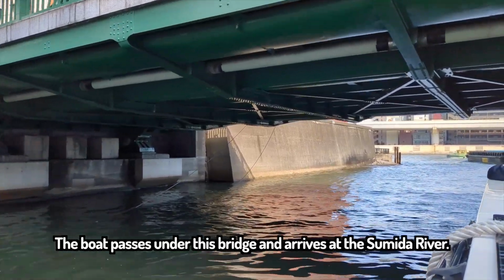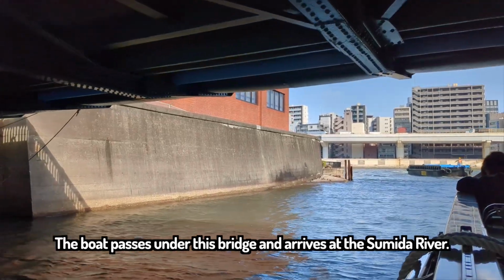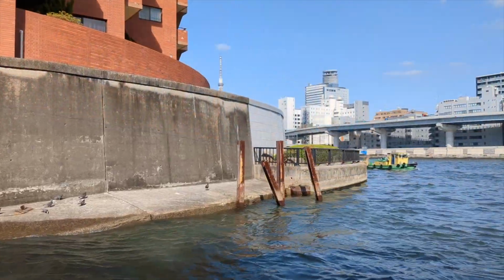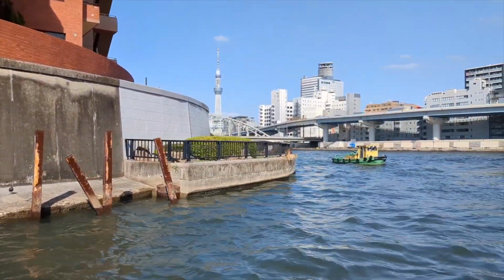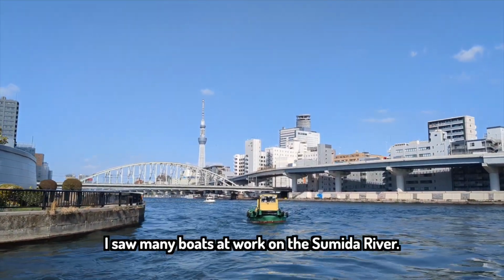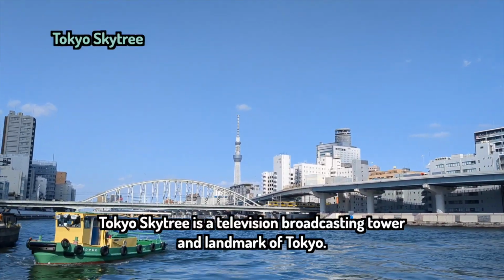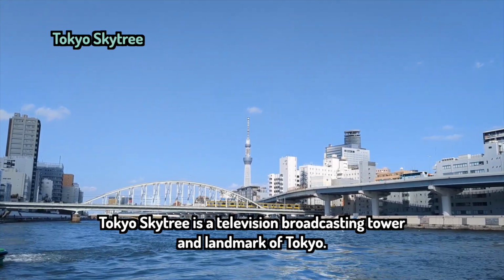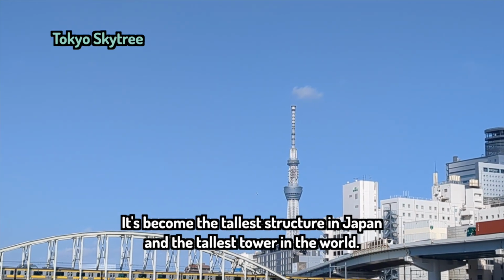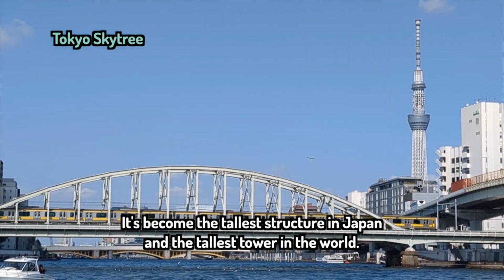The boat passes under this bridge and arrives at the Sumida River. I saw many boats at work on the Sumida River. Tokyo Sky Tree is a television broadcasting tower and landmark of Tokyo. It's become the tallest structure in Japan and the tallest tower in the world.